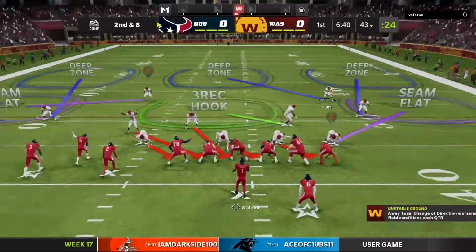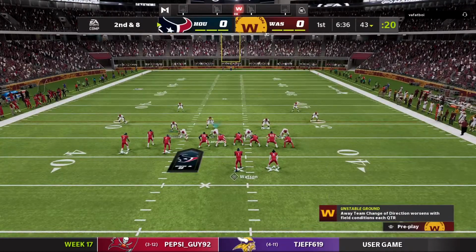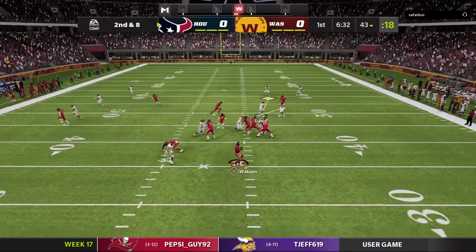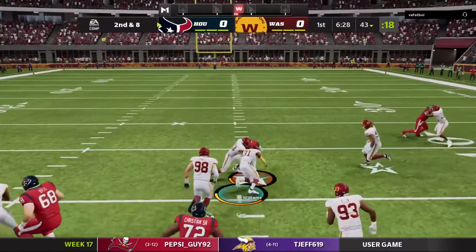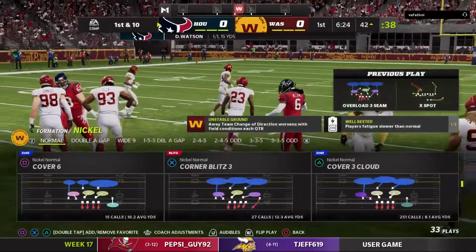The last run got a couple. Here's 2nd and 8. Mike 55. From the gun, here's Watson. And he's going to drop this off to Williams. Complete. And taking it across midfield and just shy of the 40.